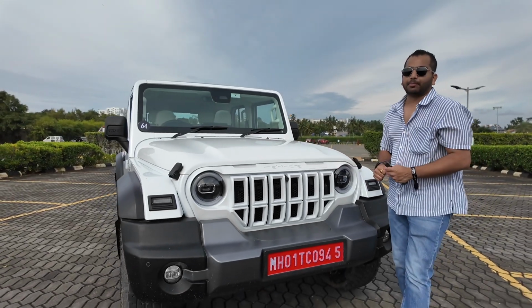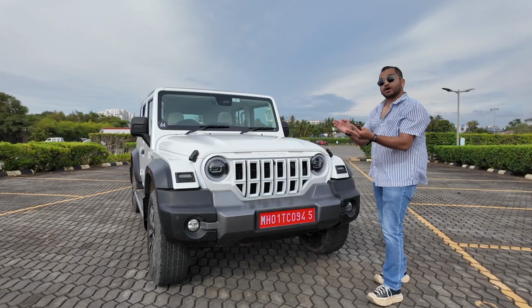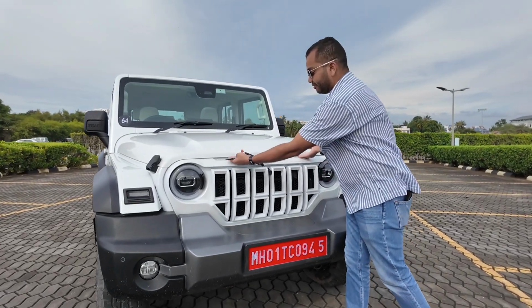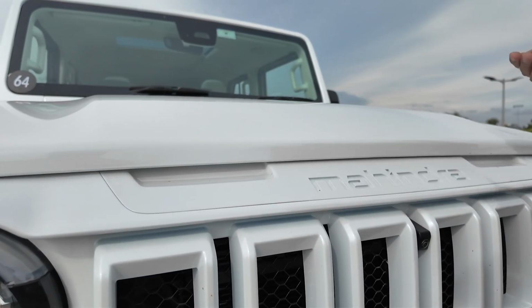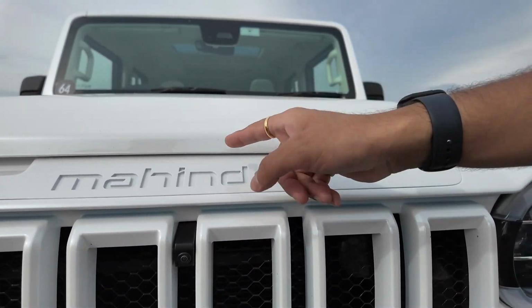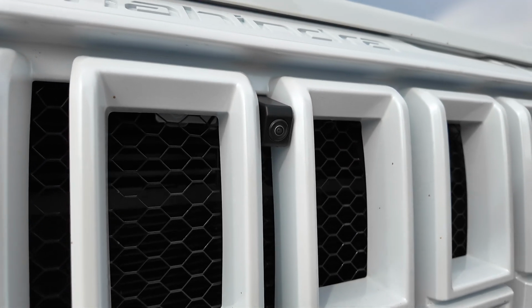When you want to open up the bonnet, of course you have these clamps on either ends. But then for ergonomics, check this out, you have been given these cutouts from where you can very easily lift the bonnet of this Mahindra Thar Roxx. And also over here, have a look at how neatly the front camera has been tucked in.